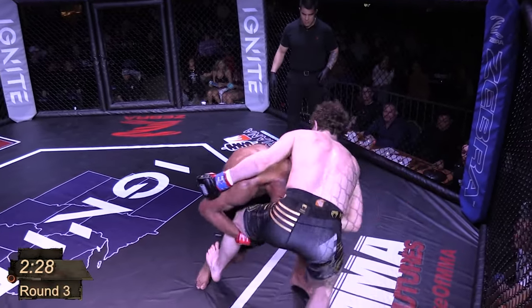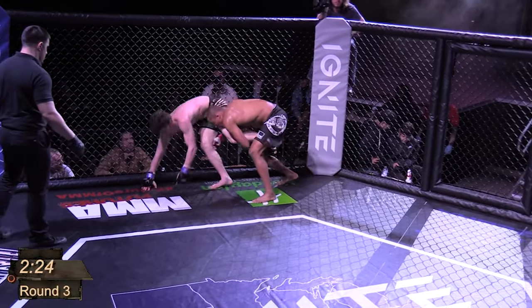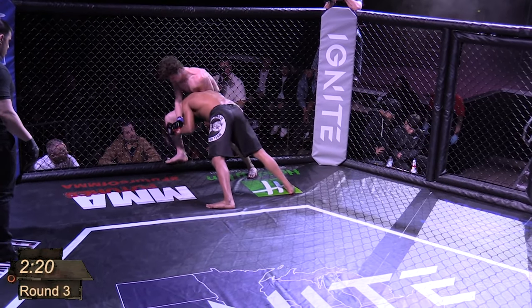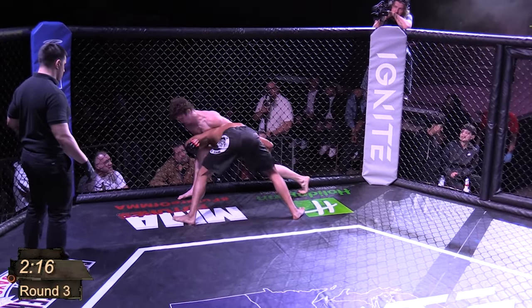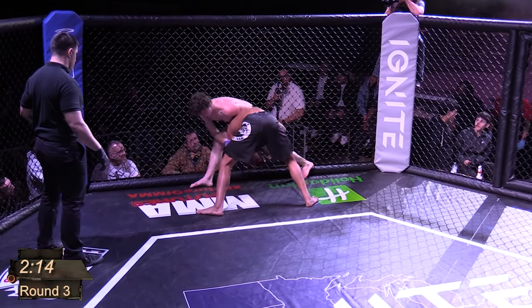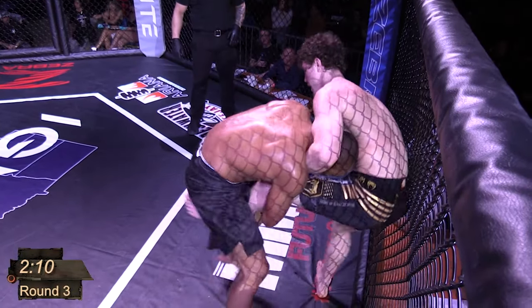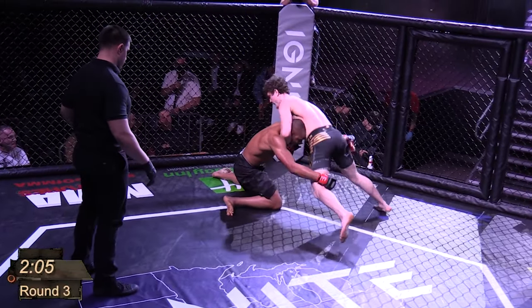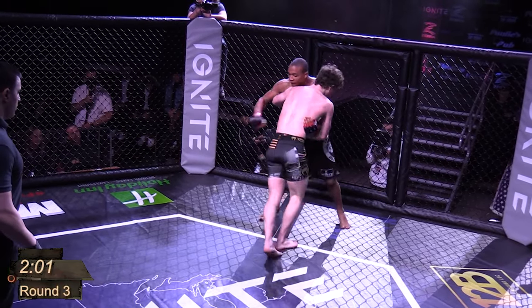Nice single leg by Trevon. Set it up nicely with those punches. Switches across, got the hand locked on the double. Sneve's doing a good job of fighting it off here. Yeah, it looks like he's attempting a guillotine again. I can't really see the grip from where we're at. Lets it go. I see his right hand being pushed off against the fence. Good takedown defense so far by Sneve. Really, really good takedown defense.